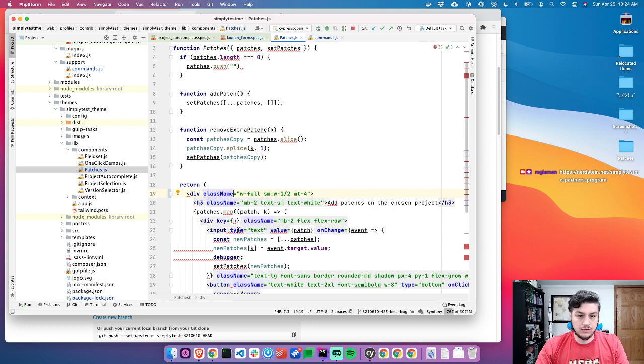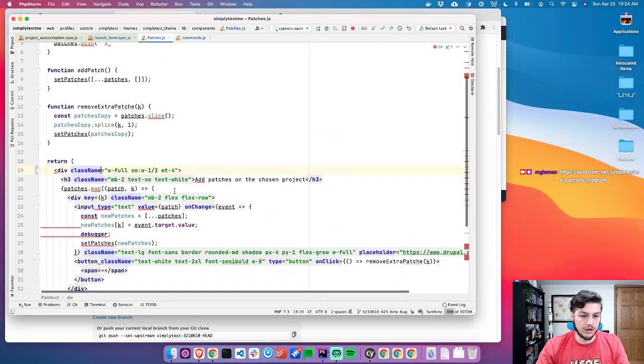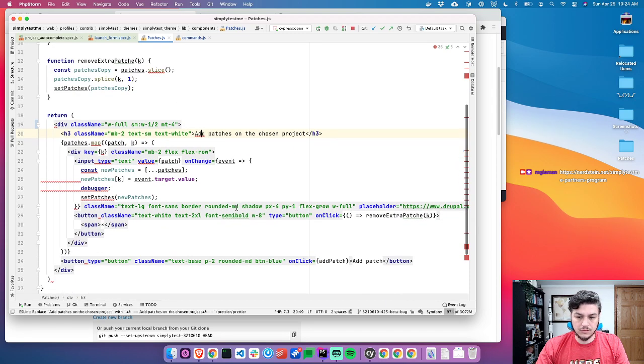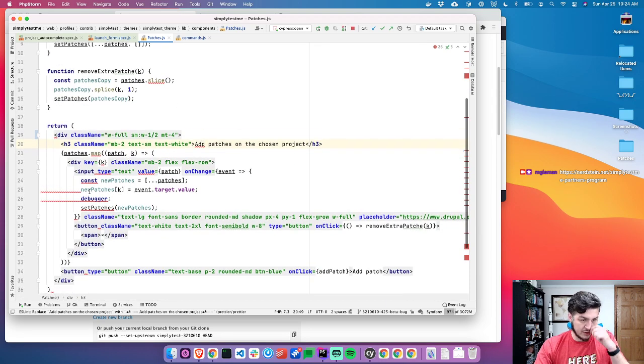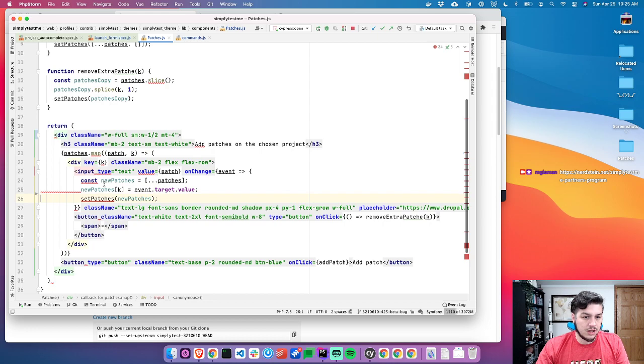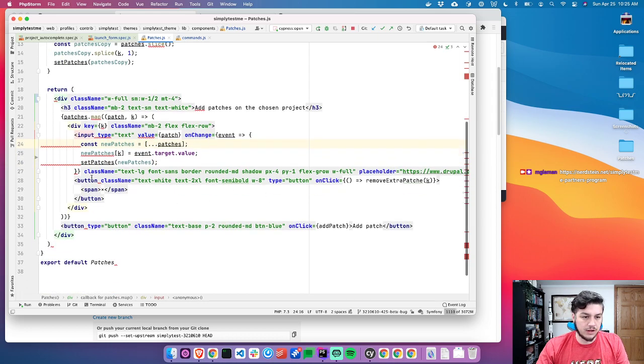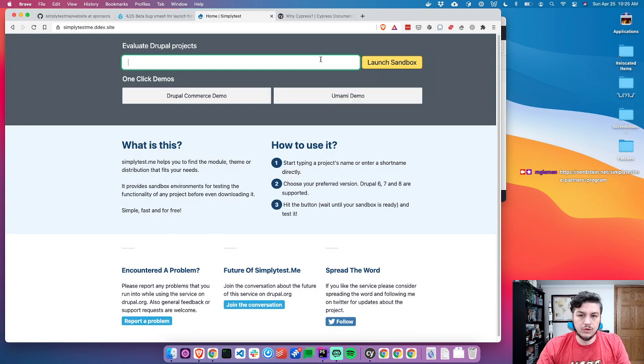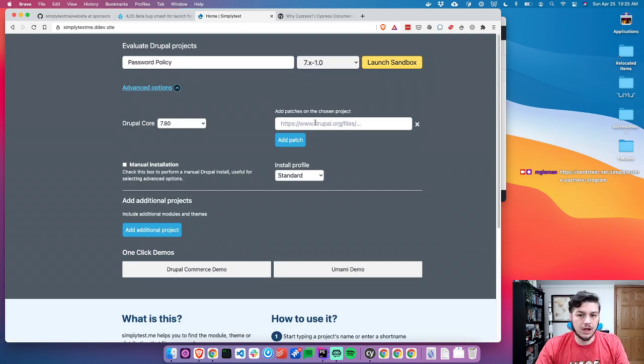Oh, why is there so many? Okay, because it's just running the linter. So what we have going on here is Prettier is being extremely loud. So we have this input. Let me reload it here. Password policy, advanced options.